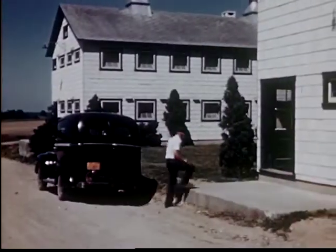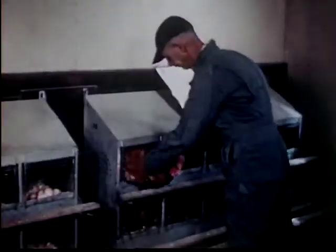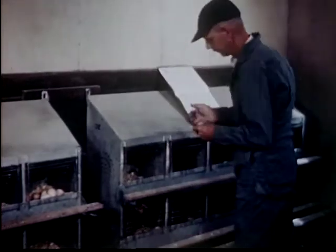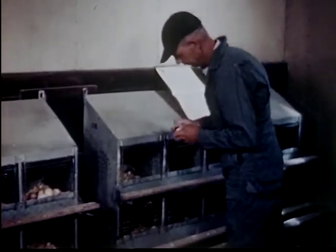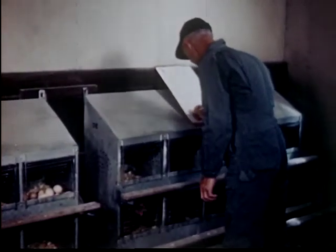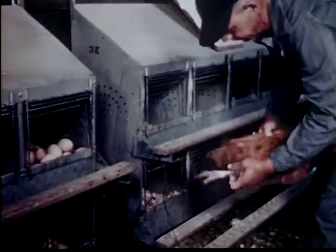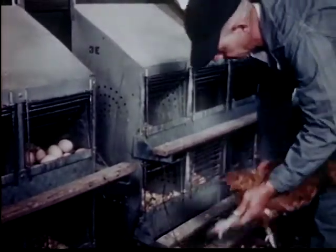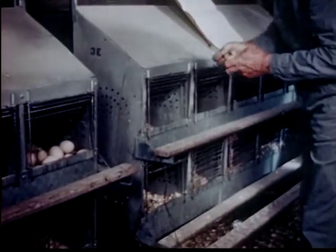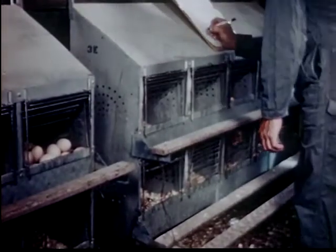This is Frank Ellis's ROP breeding farm. ROP stands for Record of Performance. It means trap nesting and pedigree breeding under official supervision. A hen must lay at least 200 eggs a year to qualify for ROP. Records of performance are kept by trap nesting. Each hen's production is carefully checked and recorded on a chart.